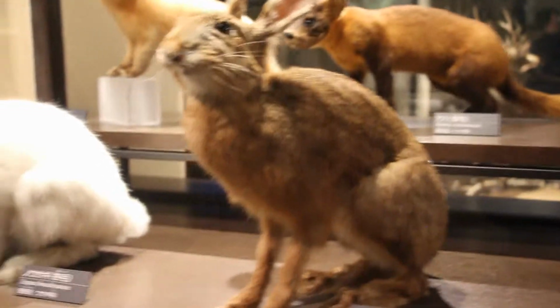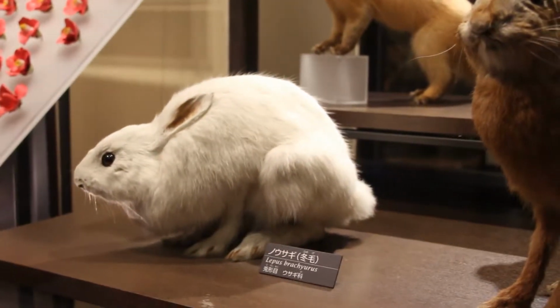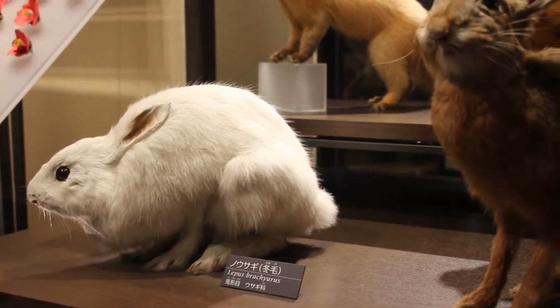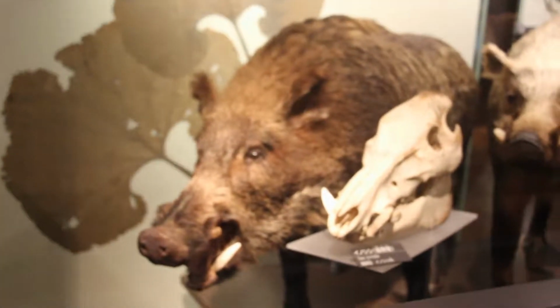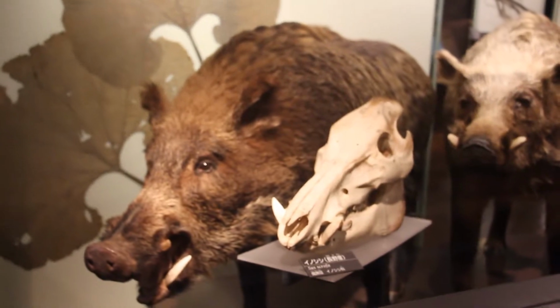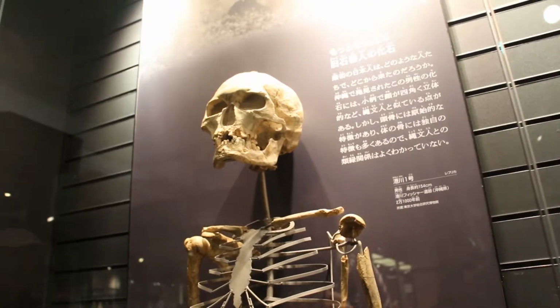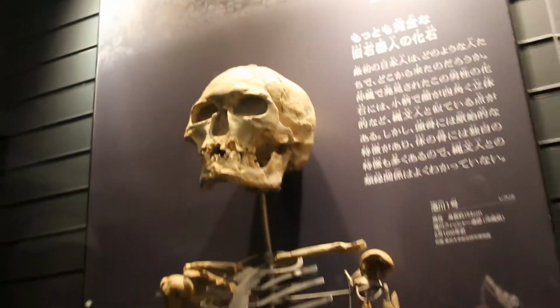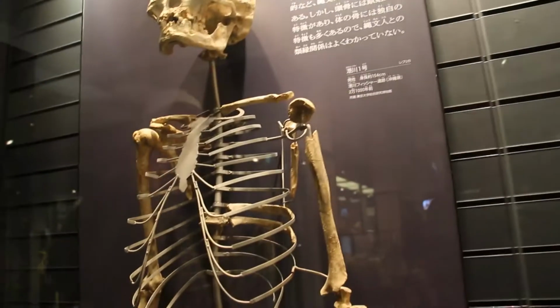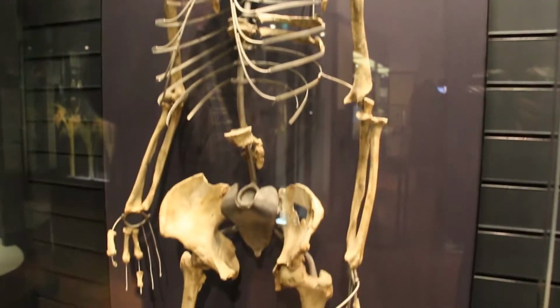Those are big bunnies. Lepus brachyurus. Hi, old-time bunnies. And some ferrets behind them. And there's a pig. He's missing his two front teeth. His entire spine is gone. Yeah, I wonder what happened to him. I guess just withered away over time.